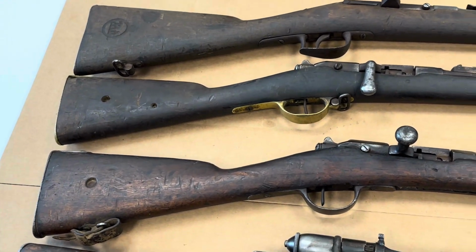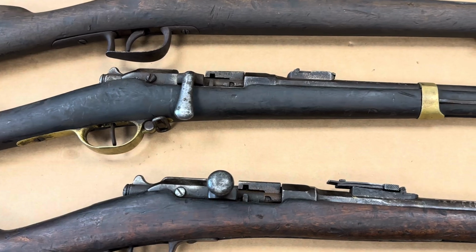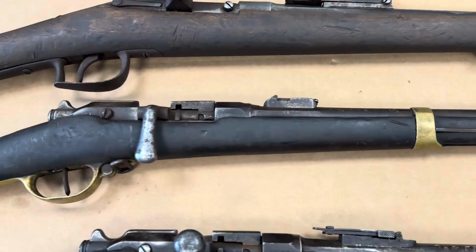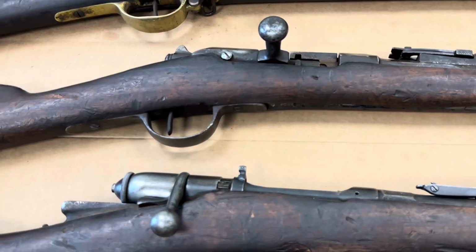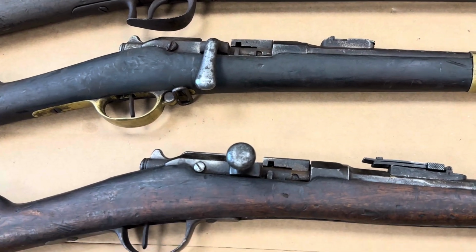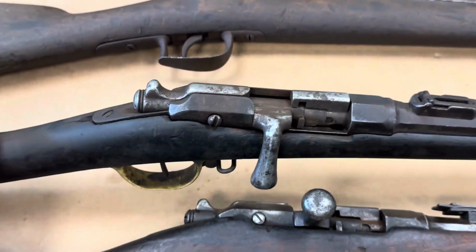Let's also take a look at our Gras rifle below and the Gras carbine. It's easy to see the difference with some of the Gras carbines because these, at least the vast majority of the Gras carbines that we've seen, have brass trigger guards and brass barrel bands. You can also see the shorter carbine rear sight, while the rifle has the steel trigger guard along with a longer rifle rear sight, as well as the differences in bolt handle. You can see the straight rifle bolt handle compared to the carbine bolt handle, which is bent over.